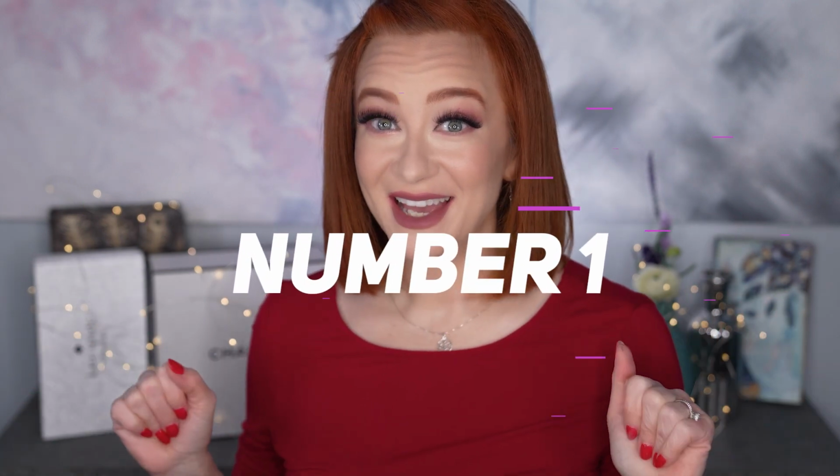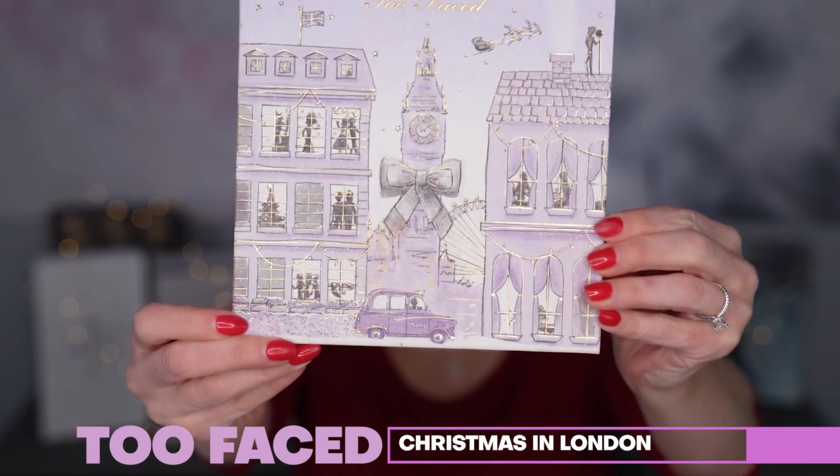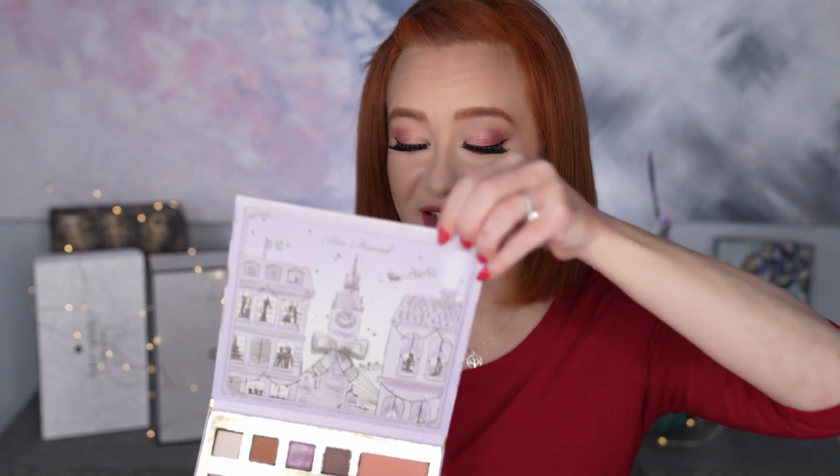Okay, I'm so excited for number 1. This one I really go to a lot in the winter time. Well, I went to it a lot last winter when I got it, and I'll be going to it again this winter. It is the Too Faced Christmas in London palette. Check out this color story, y'all. This is awesome. Such a beautiful palette.